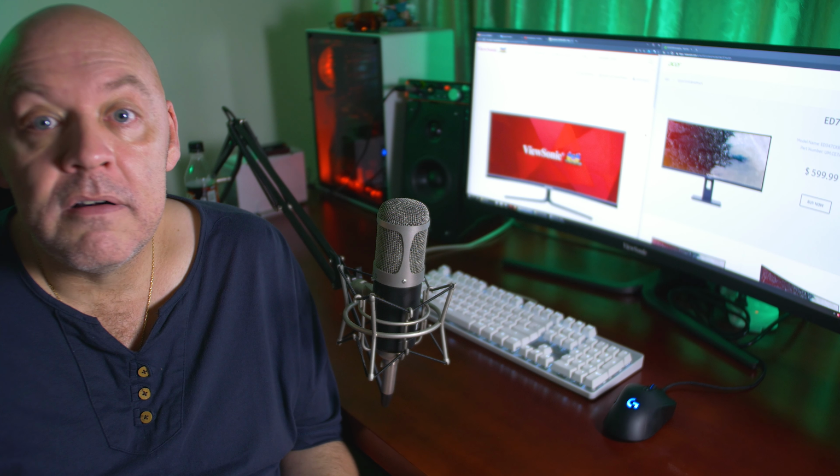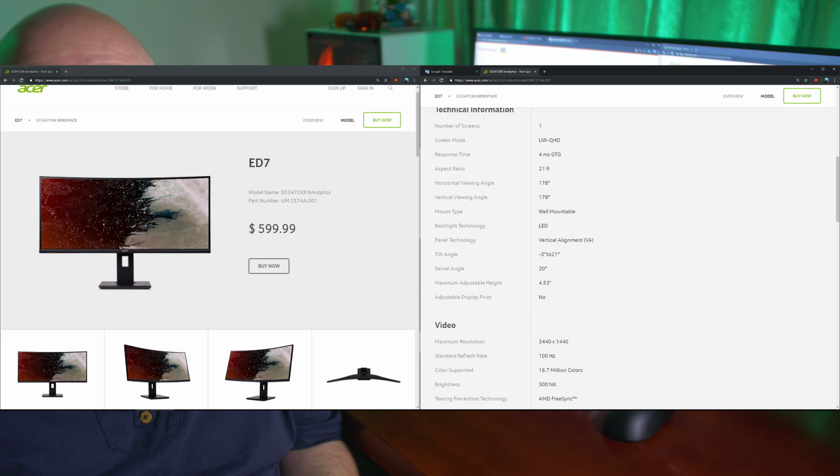Now the display you're seeing here is the Viewsonic VX3479-2KPC, but it actually has a twin brother which is almost identical, which is the Acer ED347CKR. They have exactly the same panel, they have the same panel housing, like the frame around the screen. They have the same backside.